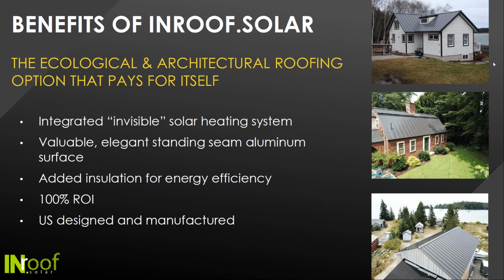You can see a few pictures there on the right of some installations using the InRoof thermal system. So it's basically an invisible solar thermal system. We like to say, put your roof to work. You take a conventional metal roof and over time it will not only pay for itself, but many times over pay for the cost of the roof by delivering energy to the house. Obviously, it looks great. It looks like any other metal roofing product out there. And it's completely in-house design and manufacture. It's all done in the US, in Massachusetts.